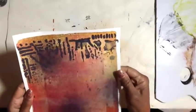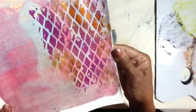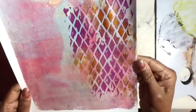Let's go back and look at this piece. So this was our very first one. It's dried and it's just got that nice raised texture. We're ready to use that. And this one in the purple, still a little wet.